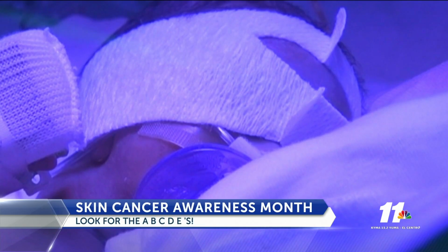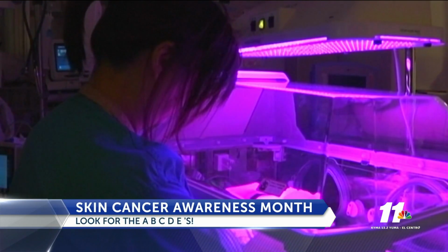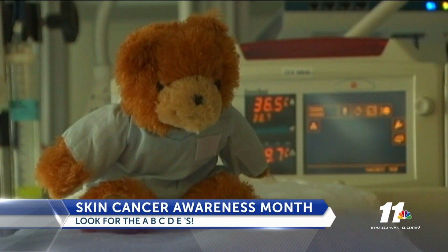So just a friendly reminder tonight to use that sunscreen, bring an umbrella to the beach, wear a hat, and be aware of the A, B, C, D, and E's. This will help you know what to look out for. So this reminds us of what to look out for.